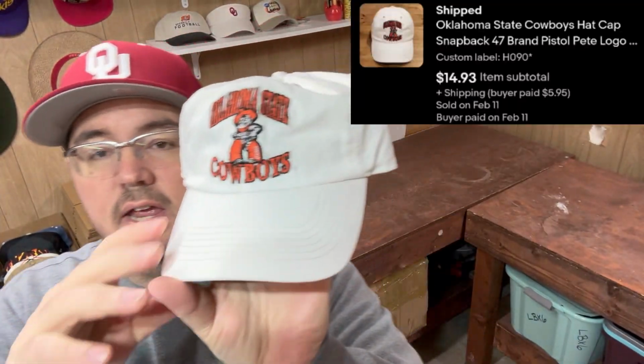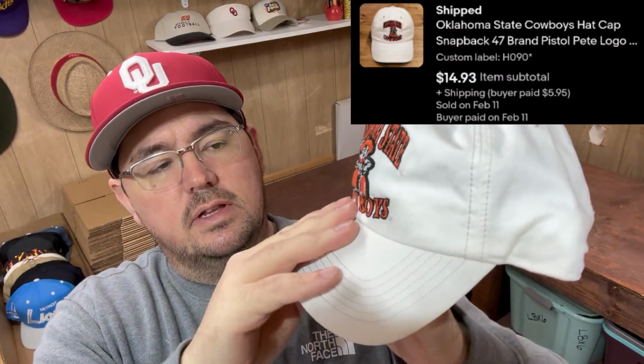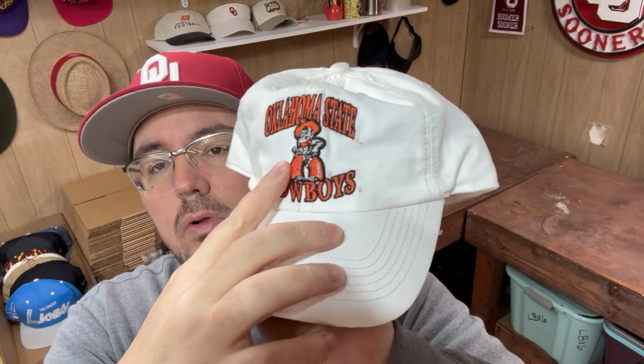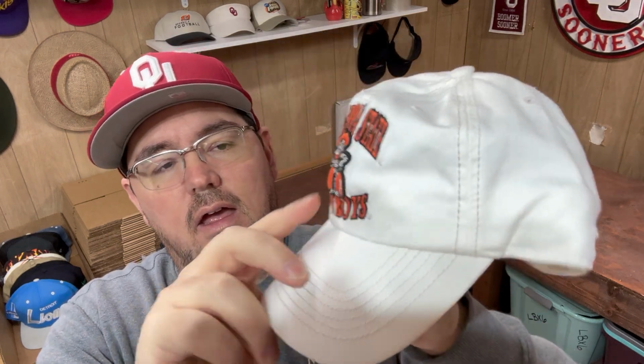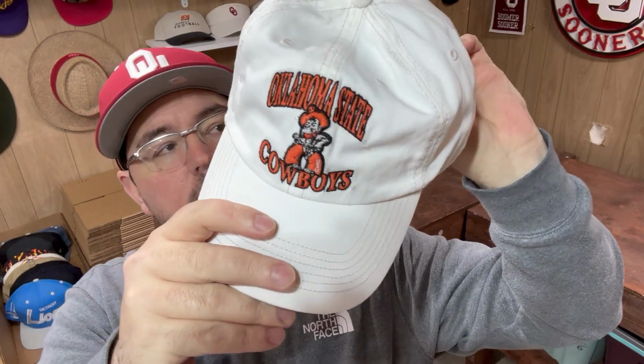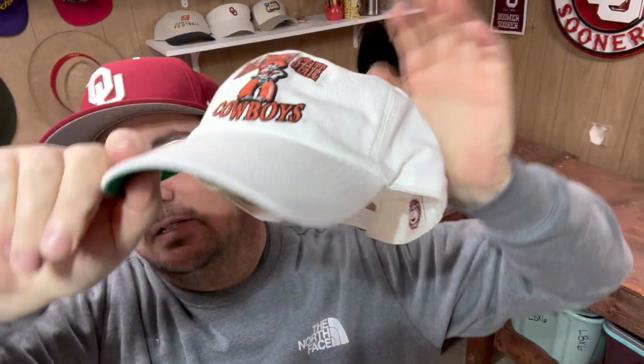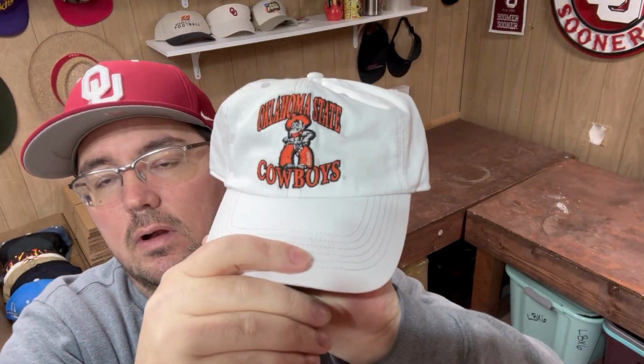Next up was the Oklahoma State Cowboys, and it went for $15. The reason I bring this up is just you kind of got to know when you have a cool logo on a hat. I know Pistol Pete is kind of harder to find on a hat, so I priced this one up a little bit. So that's why it went for 15. A lot of NCAA hats like this would just go for like $9 or $10, but I asked a little bit more because I knew that logo would be a little harder to find.